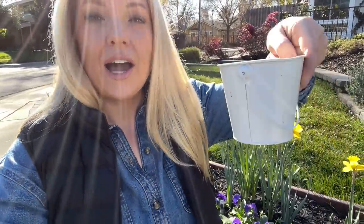So instead of carrying around that huge bag, I just put it in this cute little white bucket. And then I put a pinch of that in every single hole that I plant my flowers in. I think this stuff is really great. If you haven't watched my fertilizing video, watch it, because I talk about why using starter fertilizer is so important for the roots and the development and the health of your plant. So I will be planting the pansies, putting a little pinch of this in each hole, and let's go.